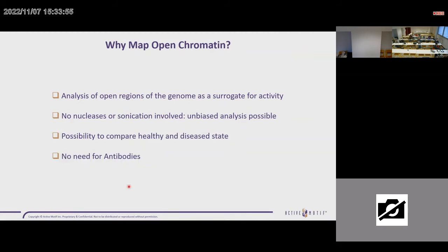And I guess that you are all working on species that are not mouse, rat, and human. So it can be really challenging for you to find the right antibody. But with ATAC-seq, you don't need antibodies at all.